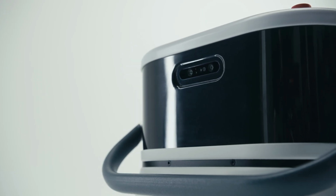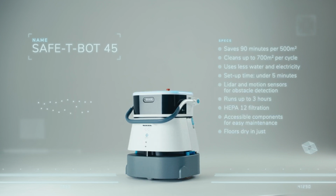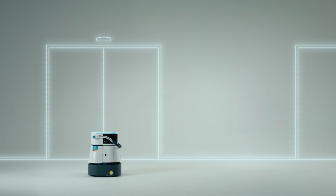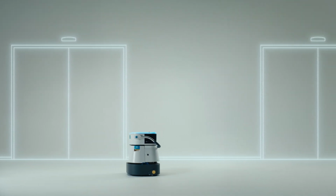The SAFE-T-Bot 45, a cobot designed for automatic cleaning in hallways and corridors. It works alongside human cleaners, handling repetitive tasks so they can focus on complex work.